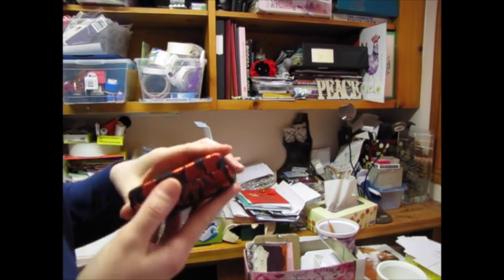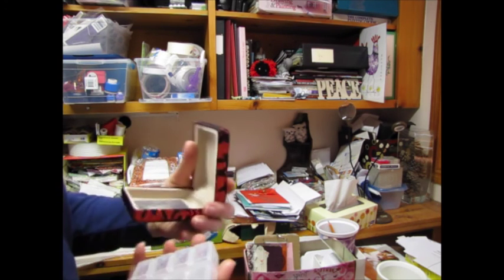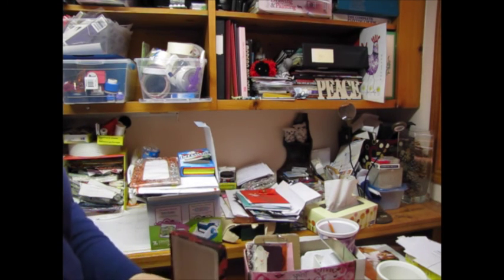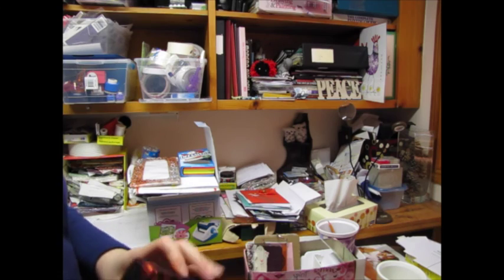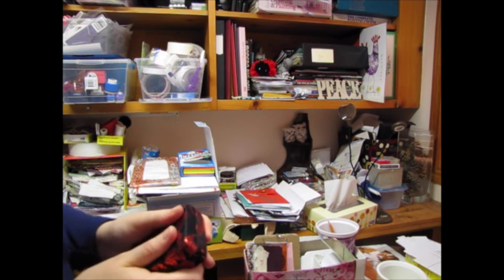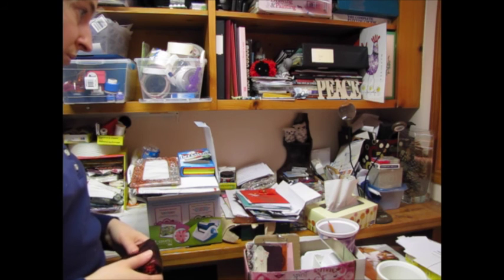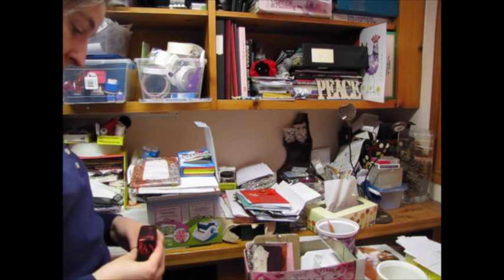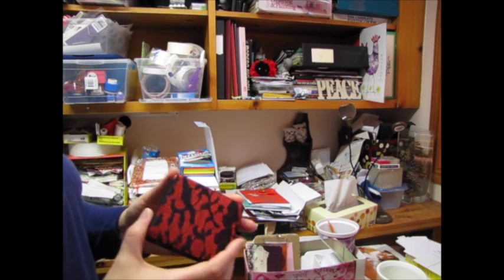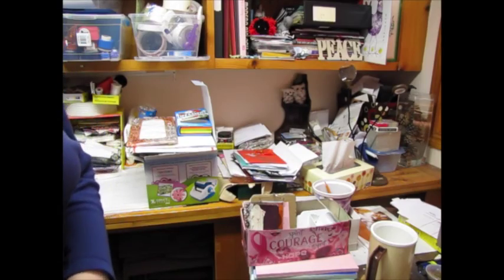This is a beautiful box that contains, it's a pill box, but it's got a mirror in it. And, yeah, it's really cool. But I haven't figured out what I'm going to use it for yet. That is also a don't know pile item. It's really beautiful, though. I love it. It was a gift from a friend. And I do love it. It's really, really pretty. I'm going to put it in the don't know pile.